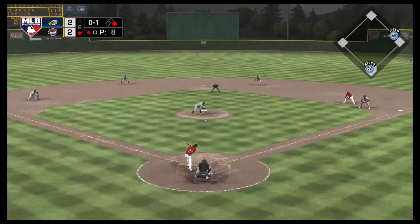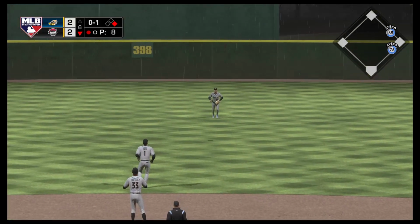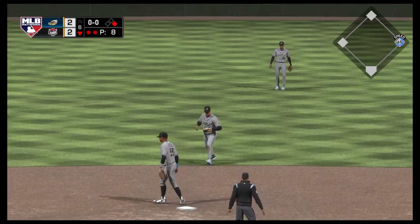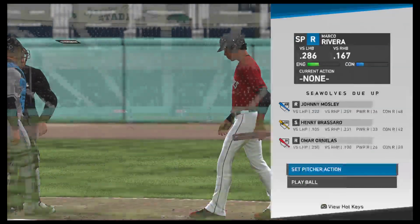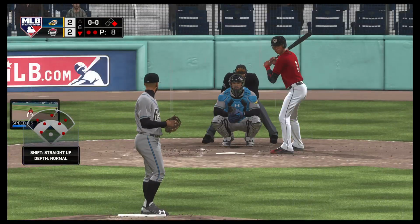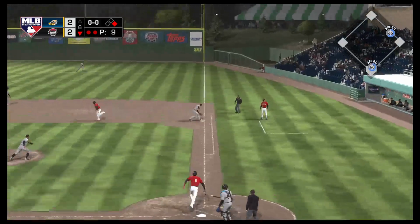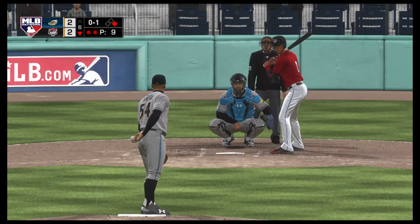Here's the 0-1 pitch. Lifted in the air to center field. Almanza is there to put it away, and the runner will be forced to retreat back to first. Stepping in, Johnny Mosley. He's set. Here it comes. Hit down the line at first, but a foul ball here. 0-1.